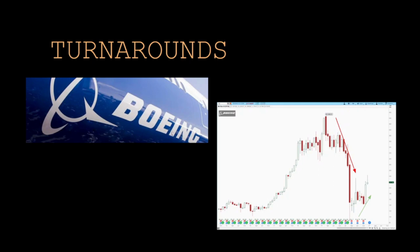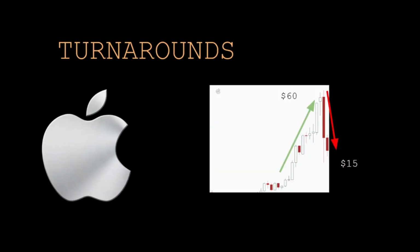Next up, we have turnarounds. Peter Lynch says turnarounds are companies who have fallen from their previous highs due to some unfortunate factors. A modern day example of this would be Boeing, who fell from its high of $446 down to $85. Now, an example that Peter Lynch gives in the book is Apple, who in the 80s had fallen from $60 to $15. Now, here's a quote from the book.